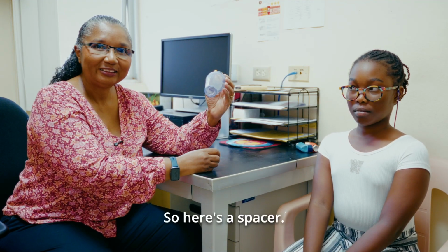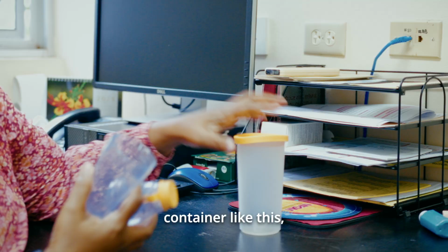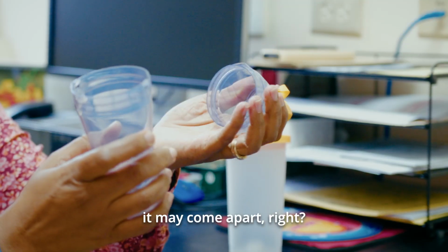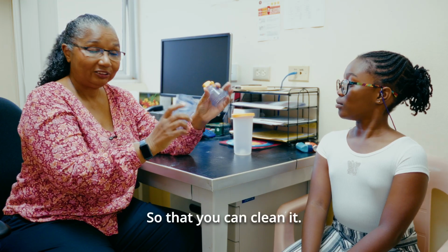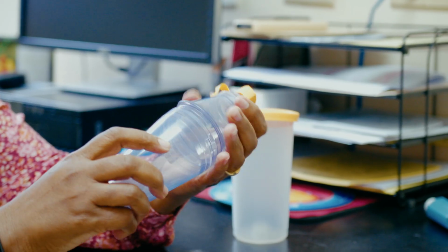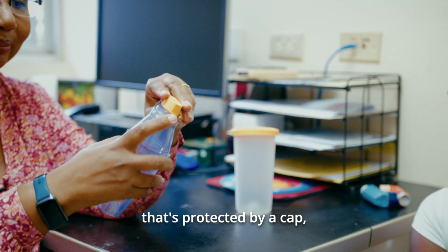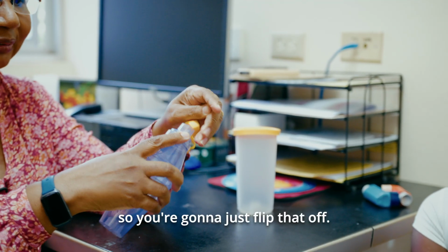Great. So here's a spacer. Now, it may come in a container like this. It may come apart, right? So that you can clean it. But when you're ready, you're going to put it together and you're all set. It has a mouthpiece that's protected by a cap, so you're going to just whip that off.